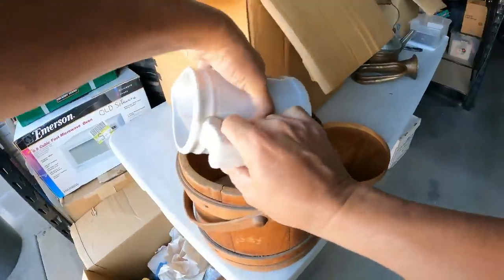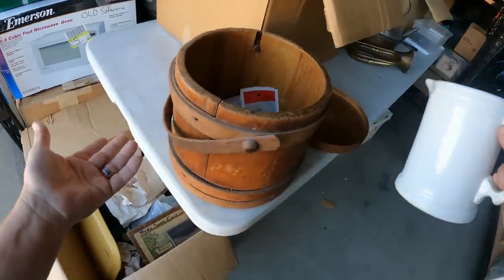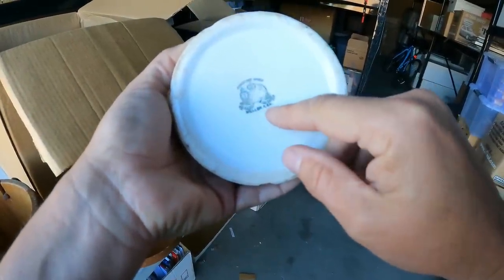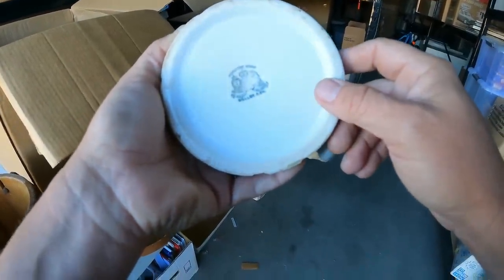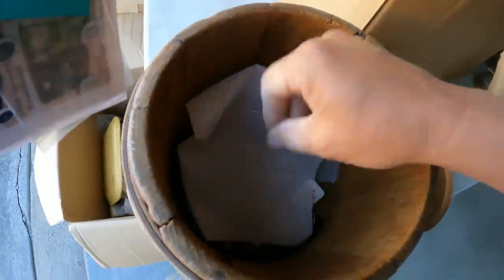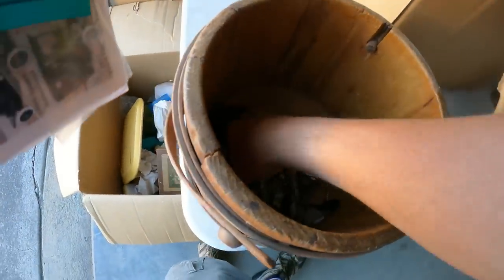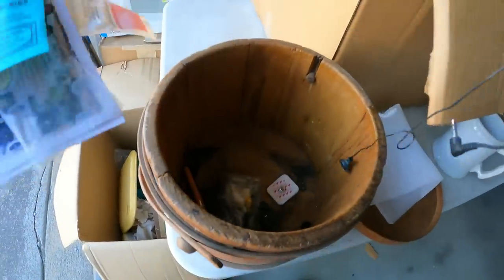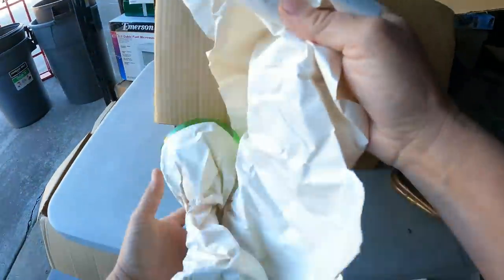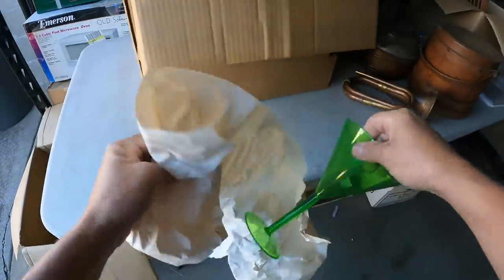Neat wood, what do you call this, a barrel? I don't know. It says Mellon or Meller and Company, Ironstone China. That's a neat piece, older. And some electronics, that's just a very odd thing to have in here, in this type of stuff. Let's see what else we got. Plastic martini glass.